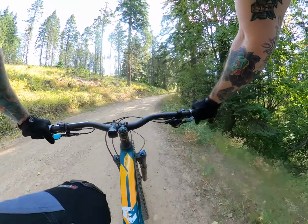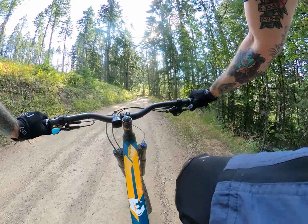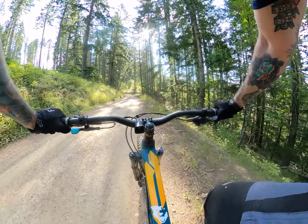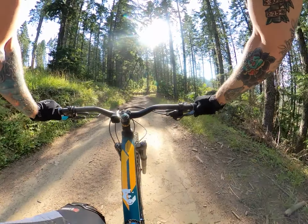And plus, you're going to want to pick tough terrain, because the harder it is for you to walk through or bike through, the harder it's going to be for them. You know, a tank could make it up here, but it would take a while. They could bring artillery, but they'd have to hike up this road too.